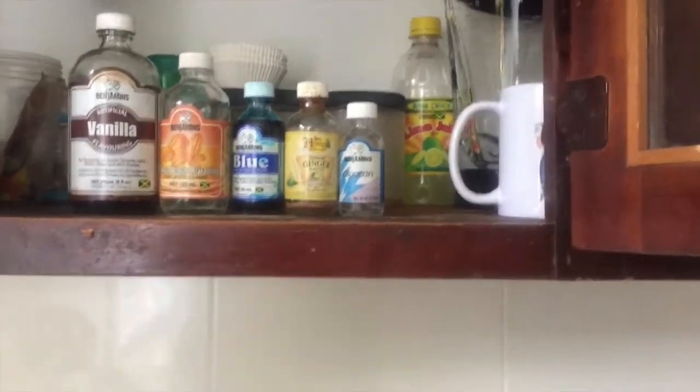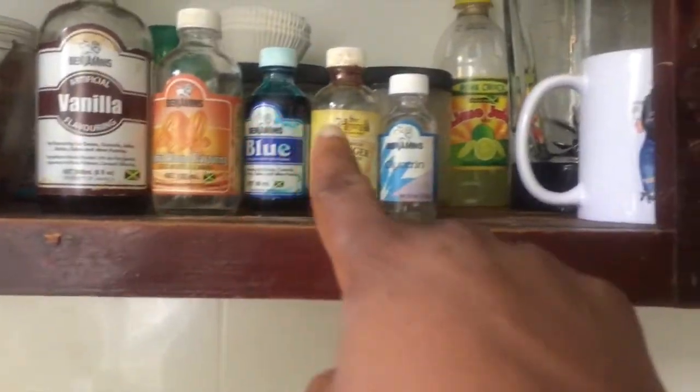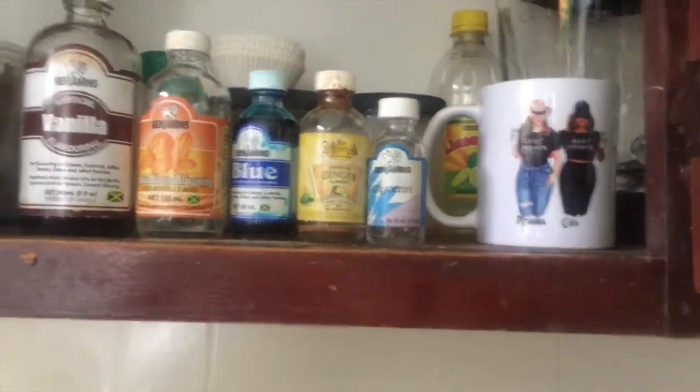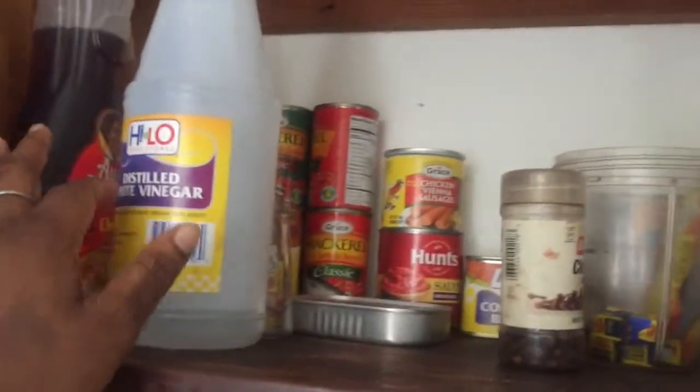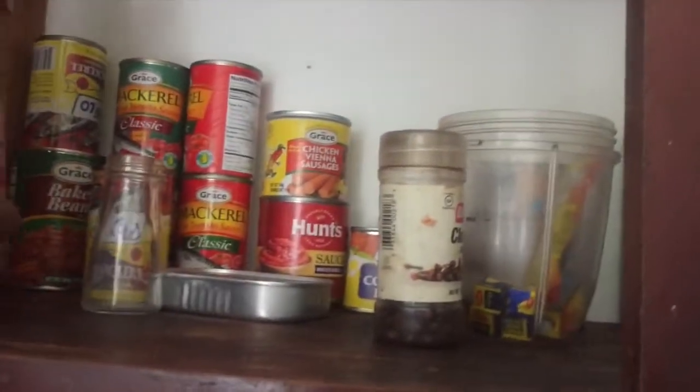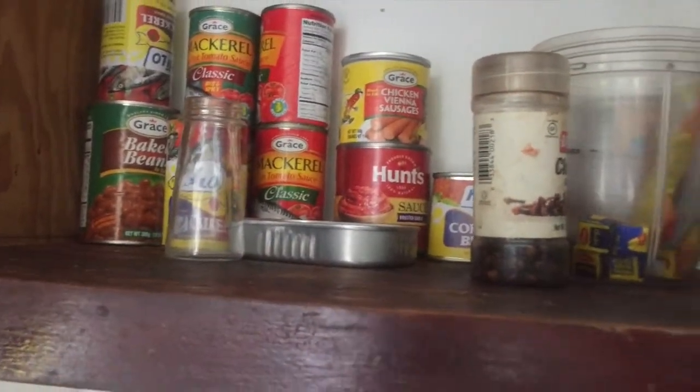Okay guys, now let's take a look into my kitchen cupboards. Everything in my kitchen cupboard is organized based on usage and essentially height. So at the back there I have tin food, which I don't use very often. I usually use tin food when most of my meat or my protein is finished from my refrigerator. Or in the Caribbean, we usually use tin food for rainy time, on hurricane and that kind of stuff.